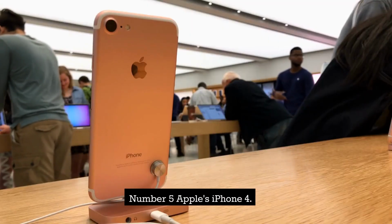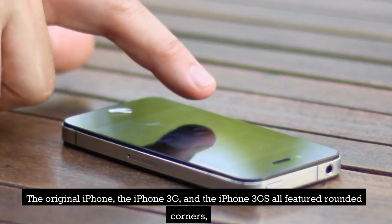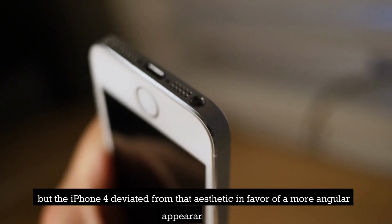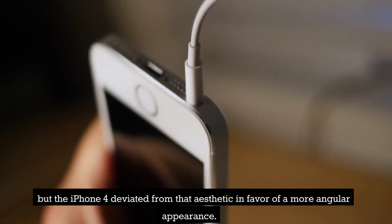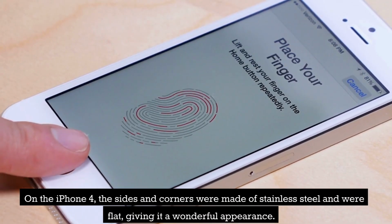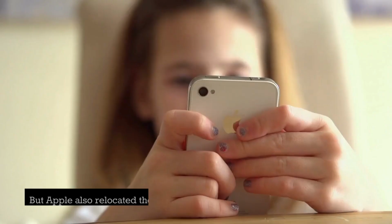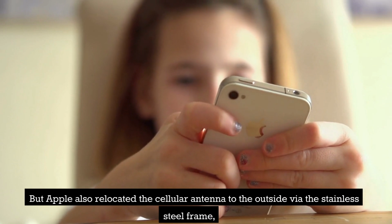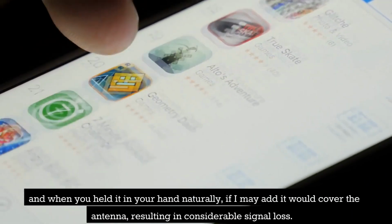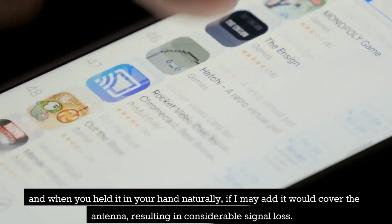Number 5. Apple's iPhone 4. The original iPhone, the iPhone 3G, and the iPhone 3GS all featured rounded corners, but the iPhone 4 deviated from that aesthetic in favor of a more angular appearance. On the iPhone 4, the sides and corners were made of stainless steel and were flat, giving it a wonderful appearance. But Apple also relocated the cellular antenna to the outside via the stainless steel frame, and when you held it in your hand naturally, if I may add, it would cover the antenna, resulting in considerable signal loss.